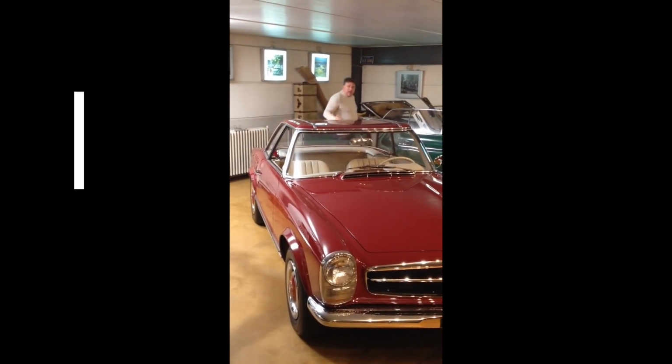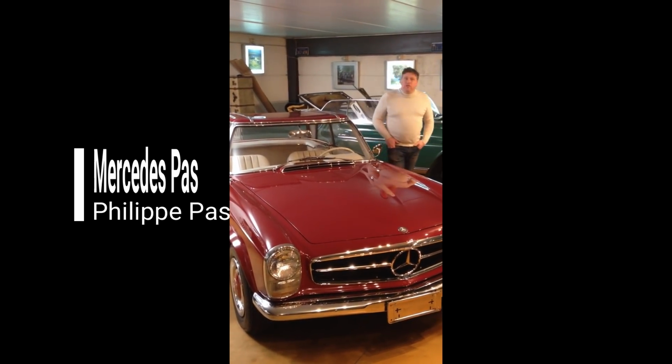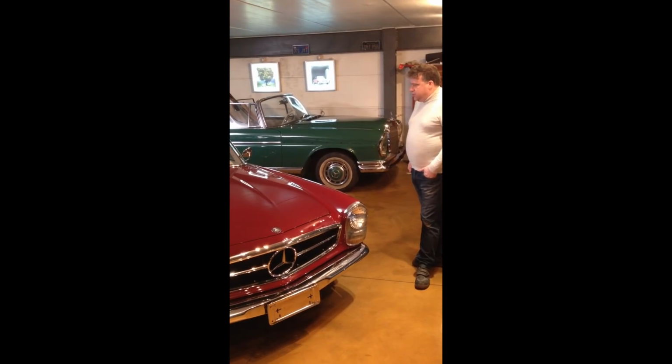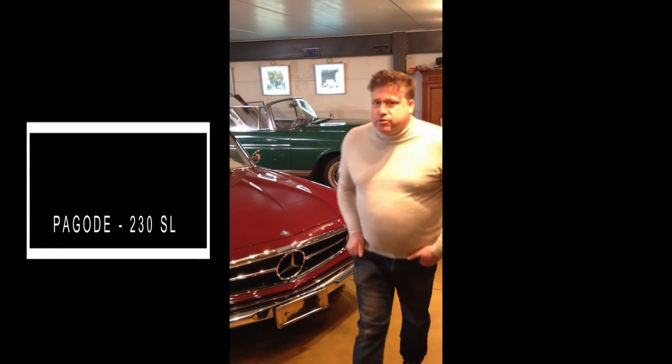So first of all, hi, I'm Philippe, and I'm going to present you the 230 SL I just bought. The car is in unbelievable condition. It's original paint, original interior, and all matching.